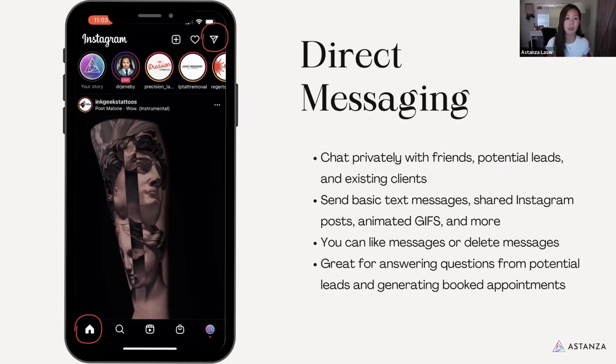It has all of the same features that posts and stories and highlights have. You can add those stickers, you can send animated GIFs, and have other interactive little fun features on there. For somebody maybe like an existing client that you've already established a relationship with, I wouldn't send a GIF to someone who's reaching out for the first time, or maybe that's your brand and you do that. You're really friendly with people. Totally do whatever you're comfortable with. But you can add those fun little things to your direct messages. You can like messages, you can delete messages, but most people will get direct messages from people inquiring about their services or inquiring about their business information, whether it's their hours or even booking appointments.